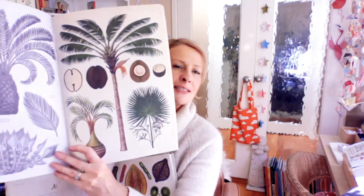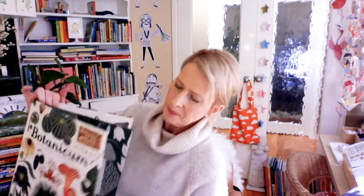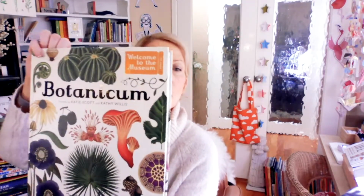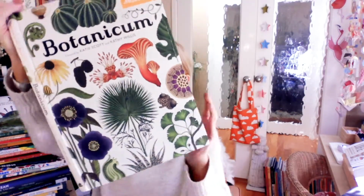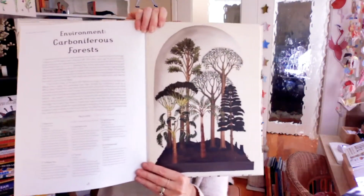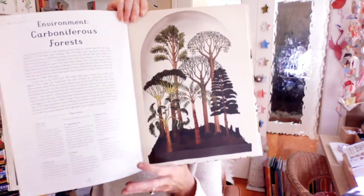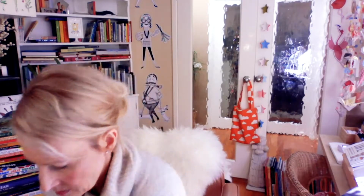That's one of my favourites. That's definitely going to be framed. There you go, Botanicum poster book. Big Picture Press, by the way. Okay, and I forgot to tell you the publisher. Oh no, I did tell you the publisher in Australia. It's the 5 Mile. All right, look, just look. Gorgeous information, beautifully laid out and designed, stunning illustrations. You must track them down.